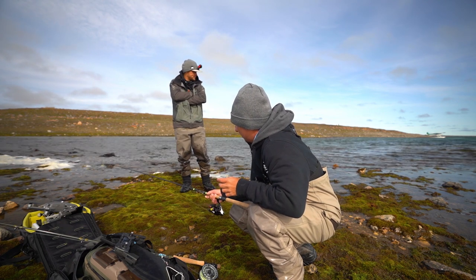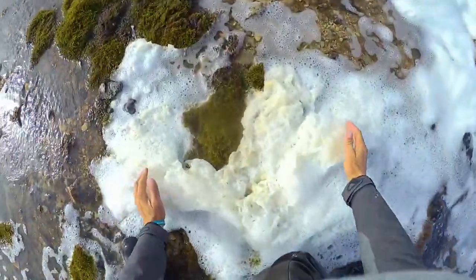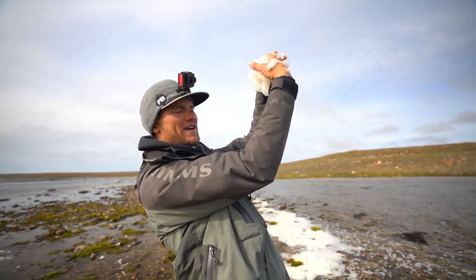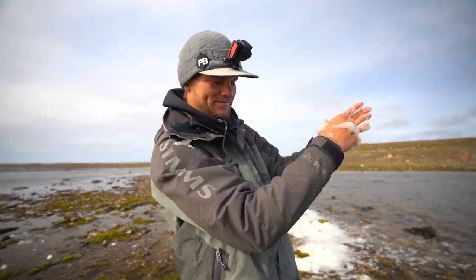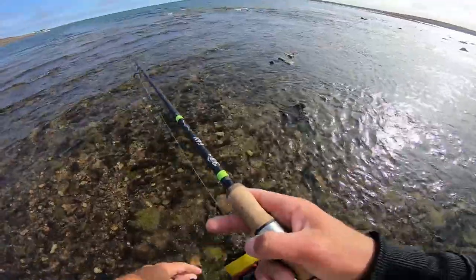Is that snow right there? Oh, the first snow of the season, Alex. Finally, the first snow. It is snowing. Oh, that is so nice. Mm. I need to redeem myself after that poor performance.